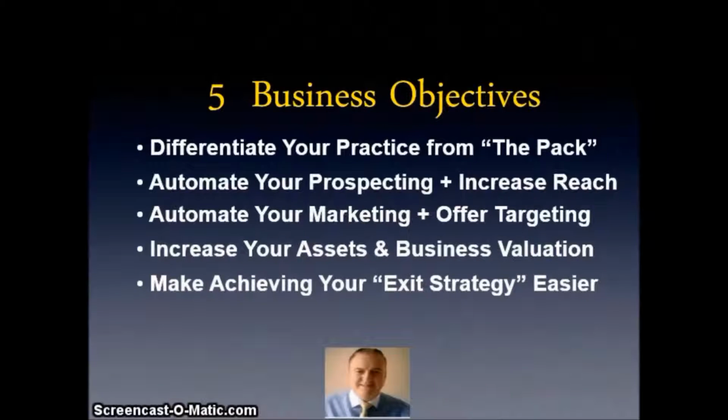The next objective then, in order to do what I've just mentioned, is to automate your prospecting and increase your reach. And I'm going to show you on the next slide exactly what I mean by this. The third objective is to automate your marketing and your offer targeting. And I'm going to go through that whole process when I talk about the solution.